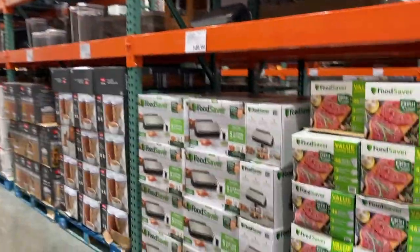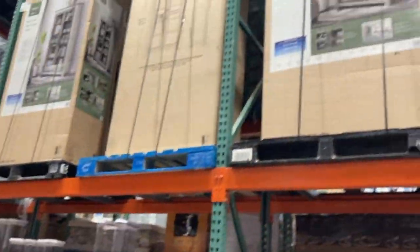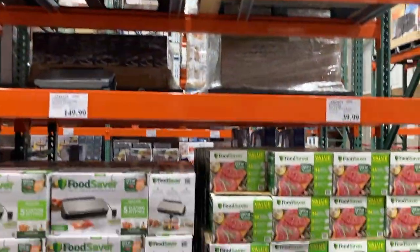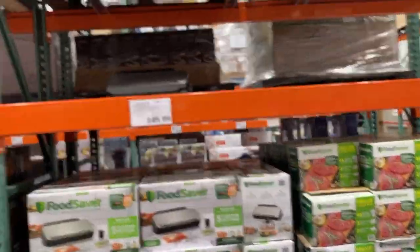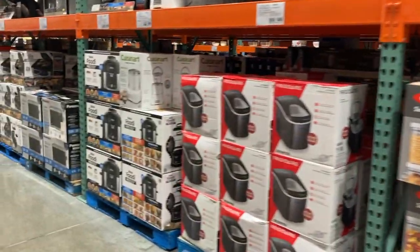So here is where you find the food saver. And look on top, more furniture. Here it was an armoire. But at least it was pretty well stacked for the food saver and the bags. So not complaining on that one, it was stacked.